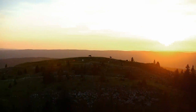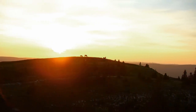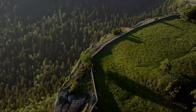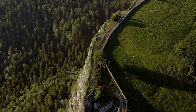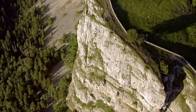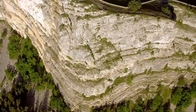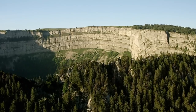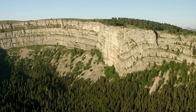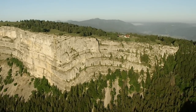The Jura has other big features too. One of Switzerland's most impressive natural landmarks is located here. The Creux du Vent. The rocky arena is a geological feature resulting from erosion of the Jura Mountains after the last ice age.